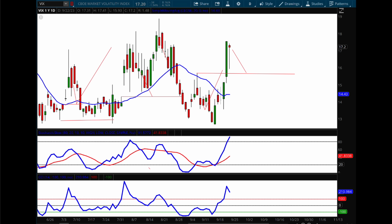My main reason for going so far down on the VIX is because of this wide divergence between the %K and the %D. %K is the blue line, %D is the red line, and you can see it's been a long time since we've had such a wide divergence like that. CCI is already heading lower today as the market closed. That CCI started going lower. So again, that's bearish for the VIX and bullish for the S&P, at least for the short term.